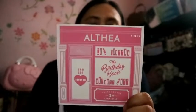So it says, "It's been a year, yet another terrific year. Althea wouldn't be where we are without our beloved Altheans, so thank you for your constant love and support. We hope you'll have fun celebrating our 3rd birthday with us and continue to create your K-beauty story. We love you, thank you." And there is a 10% off promo code that expires on September 30, 2018.